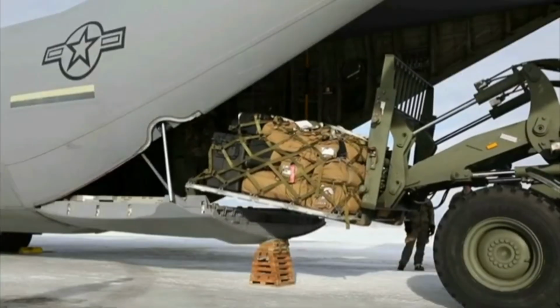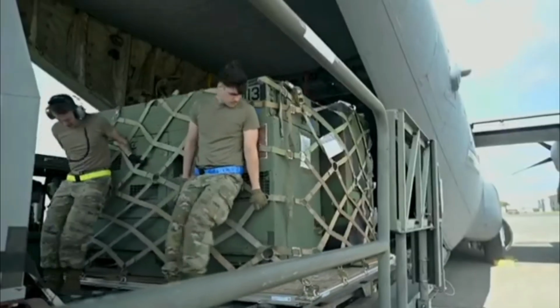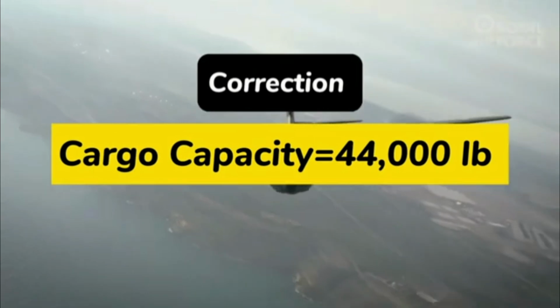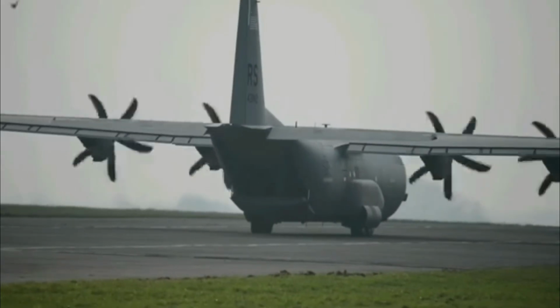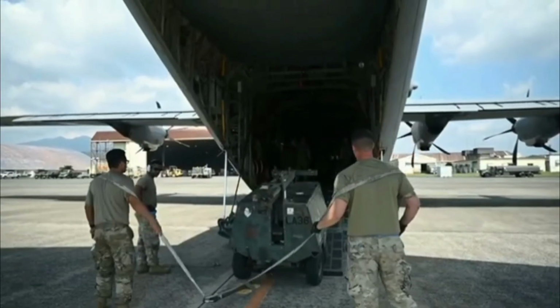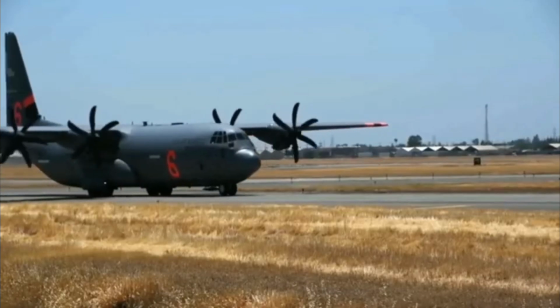The cargo capacity of the C130J Hercules is 127.4 cubic meters. This is equivalent to 79,438 pounds of cargo. The cargo compartment is 41 feet long, 10 feet wide, and 9 feet high. The C130J is equipped with a rear loading ramp that can be used to load and unload cargo quickly and easily.